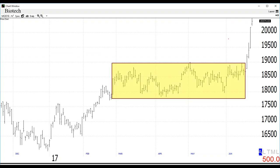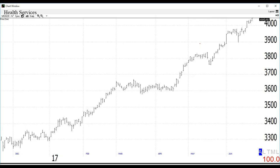Now, biotech has been doing really well. This is what I would call a very solid breakout. As you can see, it was in a range for quite a while, but now it's beginning to break out with some vigor. So I would keep an eye out for setups in biotech. Health services has also been doing fairly well in here, as you can see.